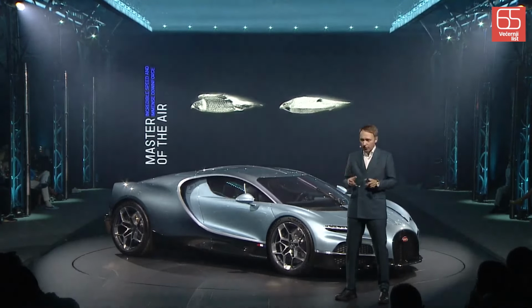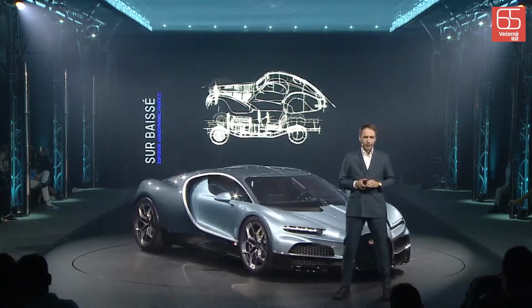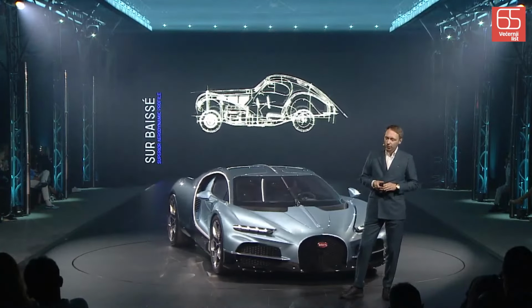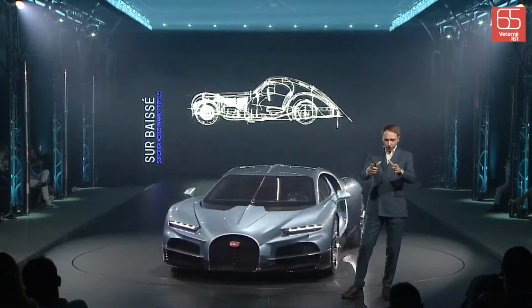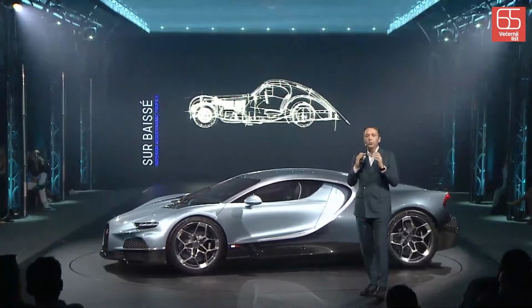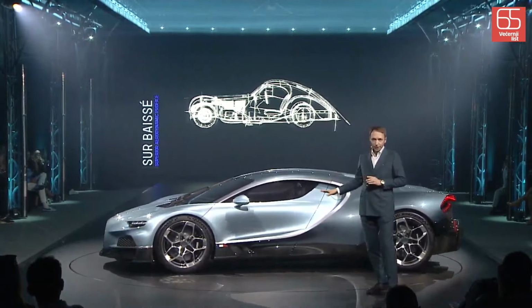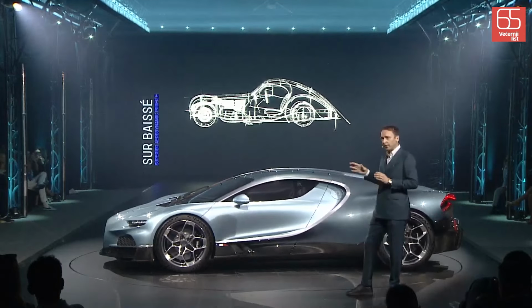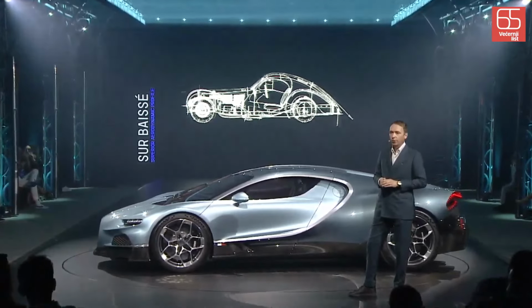And so the concept of reducing frontal area was also being exercised by Jean Bugatti, from whom we also take great respect and influence, with his concept that he called surbaissé, where he submerged the engine in his Type 57 SC Atlantic. He submerged the engine behind and below the front axle to get the bonnet lower, to get the driver lower, to get the roof lower, to reduce frontal area. So that's already taken inspiration from. You will find the concept of surbaissé in this car as well, as we have reduced this car in relation to the Chiron by 33 millimeters in height. That's quite a big job in terms of car design.